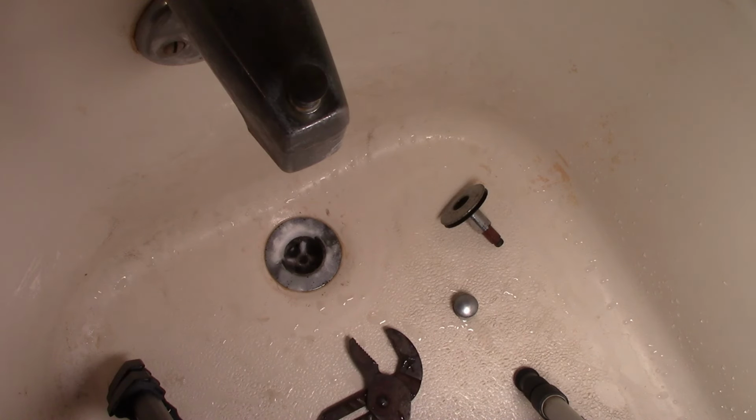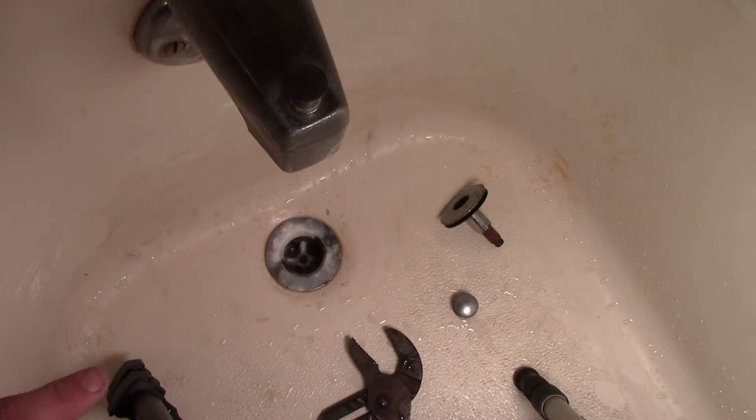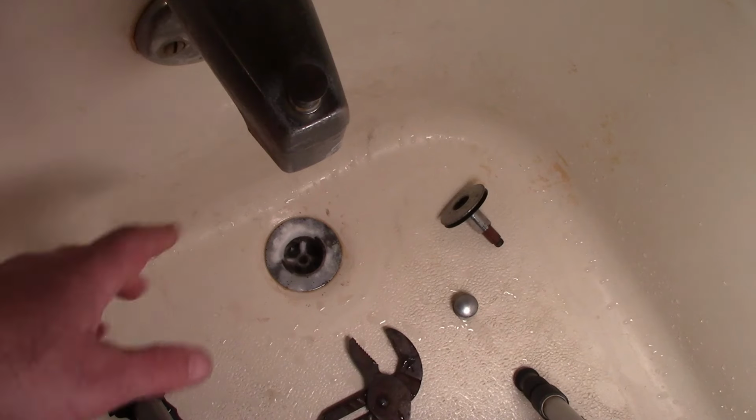Kind of let that do its thing a little bit. And then the next thing I'm going to do, which will be off camera, I'm going to go down and boil some water. I'm going to pour some really hot water down here. Really hot water will also help dislodge and flush things out. So I'm going to boil some water, come up here. It won't be boiling when I get back up here, but it'll be hot. Dump a bunch of that down, see what that does. And then if we have to go further, we go further and figure out what's going on.